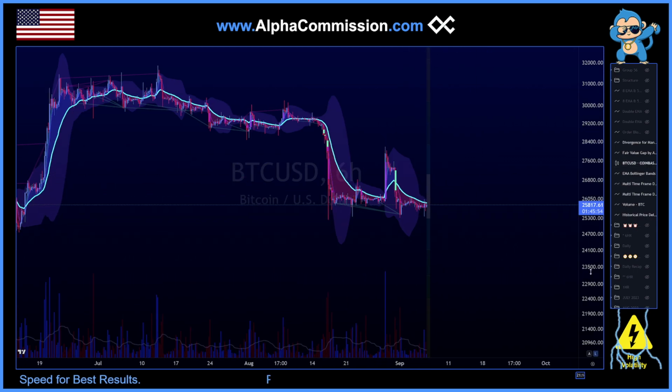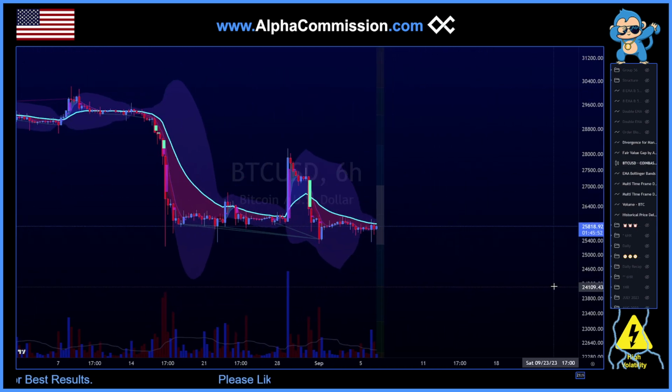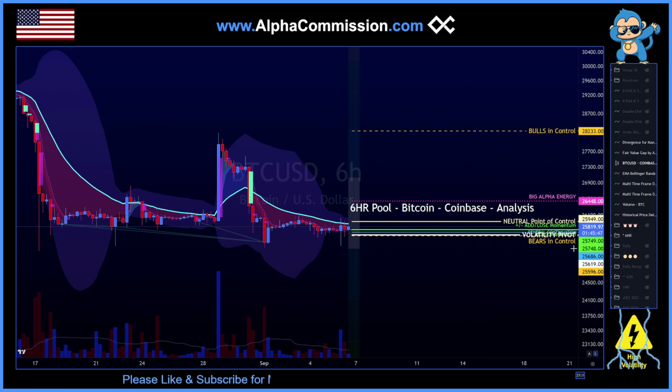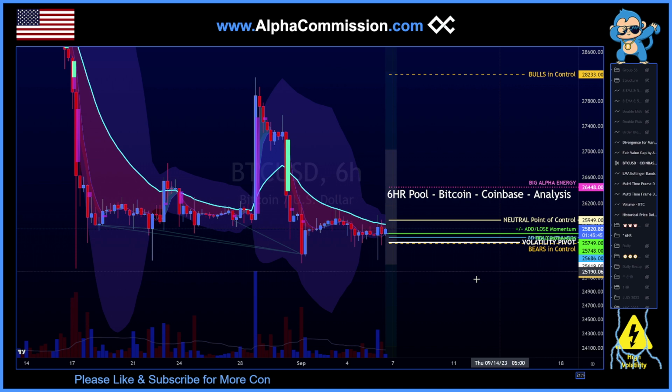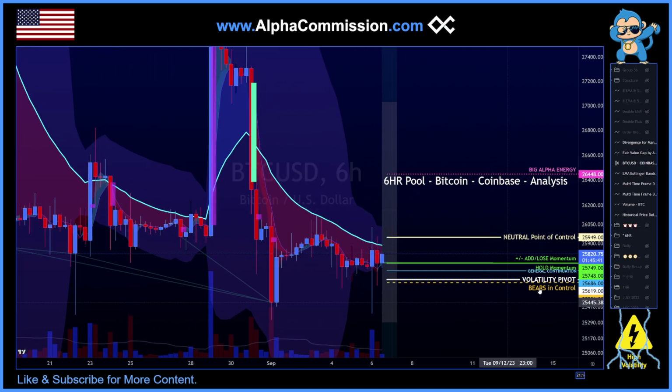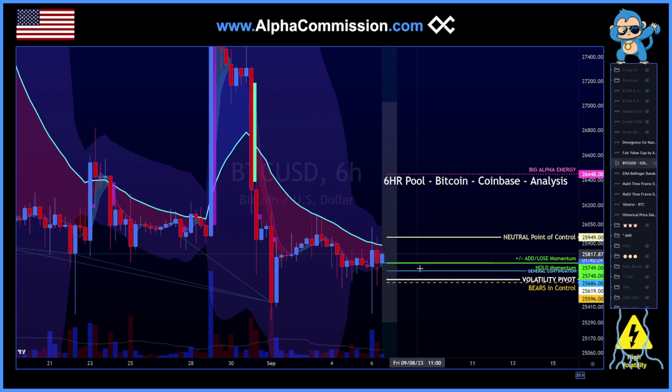We are on the 6 hour, and although we only have about an hour and a half left on this time frame, we can at least see where we are positioned here. Currently on the 6 hour, we do have our volatility pivot around 25,620. So as long as we're above that number, I'm still going to say that we have a chance to have a little bit of a pop up here. And we're just hanging out with the wicks down below where we are getting a decent amount of sell pressure.